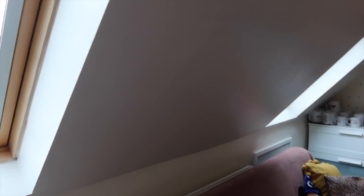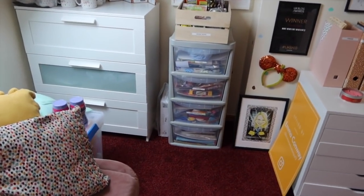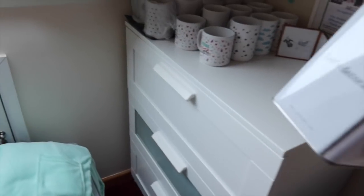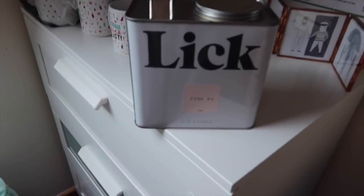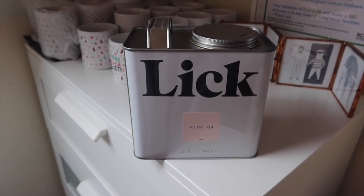Stephen's got white paint to paint the ceiling. And also if we don't want to use the wallpaper, we were sent this. We've got some nice pink paint for some bits as well that matches the wallpaper.